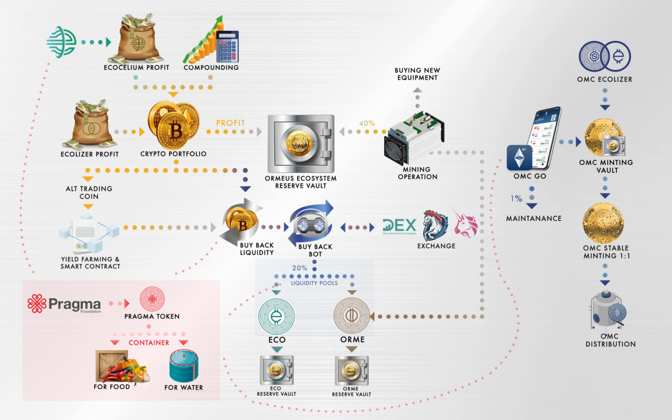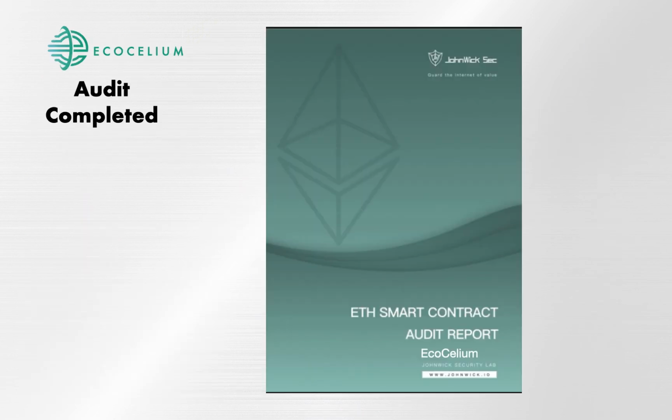So if you were involved in the process of building the Ormeus ecosystem and you're not here now, it's probably because you were replaced with the smart contracts. So replace the dumb with smart contracts and then audit those smart contracts. So my announcement is we have passed our first audit. Today I've been fully audited on our initial smart contracts with John Wick.